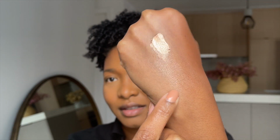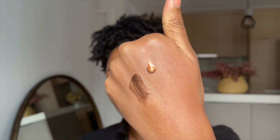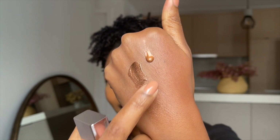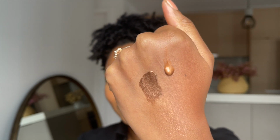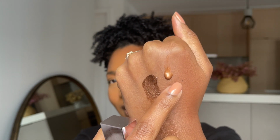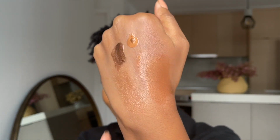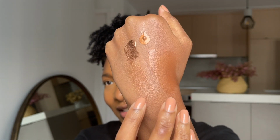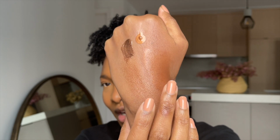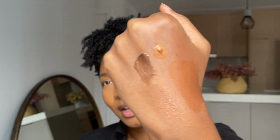Now, this is what it looks like when you blend it. It really melts into your skin, and it's pretty light. So this is the Danessa Myricks, this is the Fenty, not comparable at all. The consistency is also different. The Fenty is more liquid compared to the Danessa Myricks. Okay, and then this is what the Fenty looks like once you blend it compared to the Danessa Myricks. This one is a lot more copper bronze, like a warm bronze, whereas the other one looks a little bit darker, which I'm glad they're different.